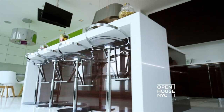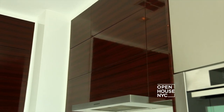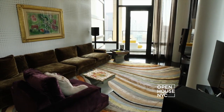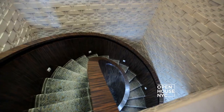I love this kitchen. It just makes me happy. Custom lime green cabinetry hides the appliances and contrasts beautifully with the refined woods. I love how the ceramic white tiles reflect the sky and give you the sense that you're walking on a cloud. Right off the kitchen, there's a comfortable family room with its own outdoor lounge. That's a perfect place to hang out when you're done with your dinner. Now let me show you where you're gonna begin and end every day.